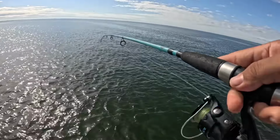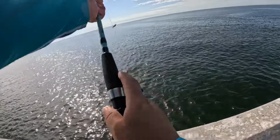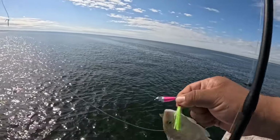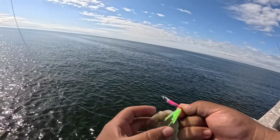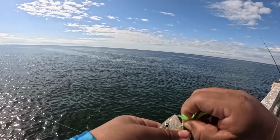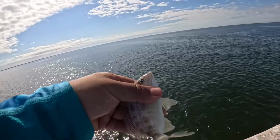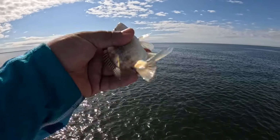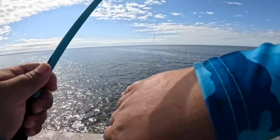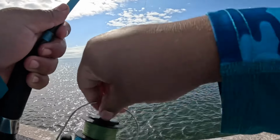I think I got another pin. Dang. Yeah, we got to go to the deeper waters, bro. Look at this. Number 2. Oh no, what did we call this the other day? A little hogfish? No, not hog. Pigfish. You'll hear it grunting. Grunting at you? Yeah. Micro species number 2.